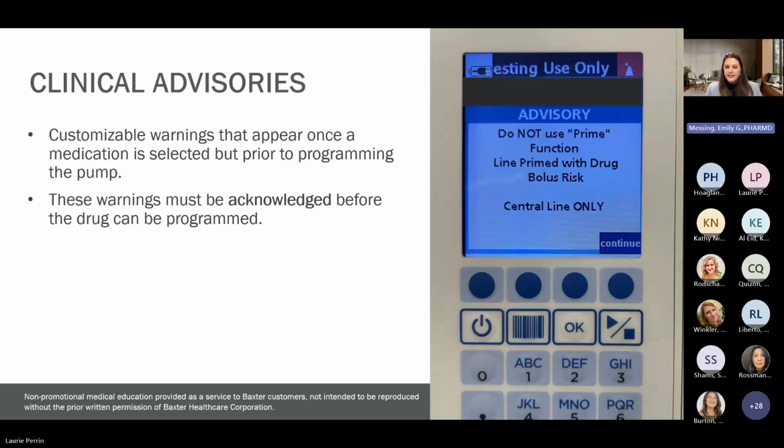And I'll go into a bit more detail of how we leverage this in the oncology setting to help describe to end users, maybe there's a special infusion practice that needs to be considered with this medication, or other safety features that we want the nurse to be aware of prior to programming it.